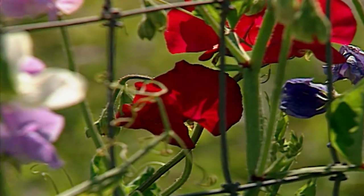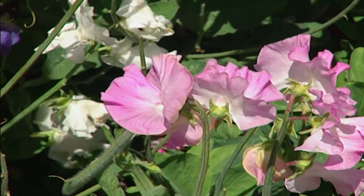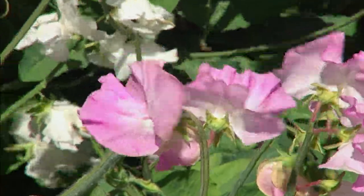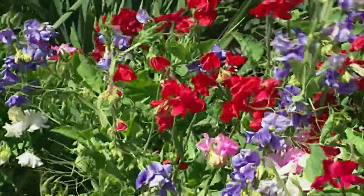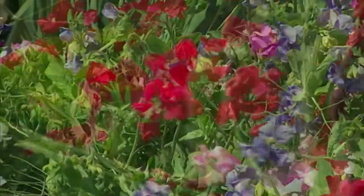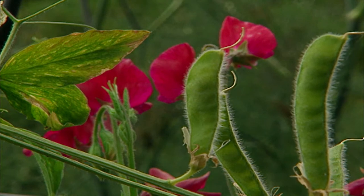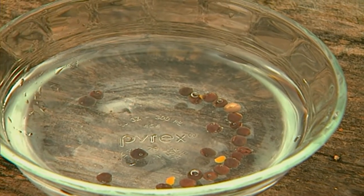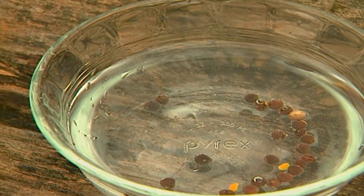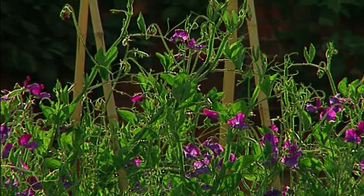The Elegance series will bloom even in the short days of winter, which is a problem with a lot of other varieties. They won't bloom until the days get long. But the real benefit of the Elegance series is the fragrance. It's just amazing. Like the okra seeds we saw earlier in the show, I should recommend to you that if you plant sweet peas, you soak them in water for about 12 hours so that outer coating will begin to soften. I promise you'll get better germination if you do this.